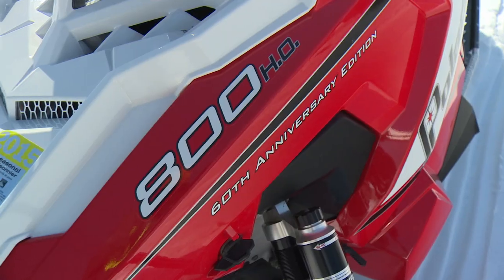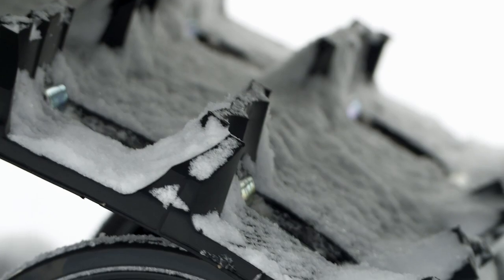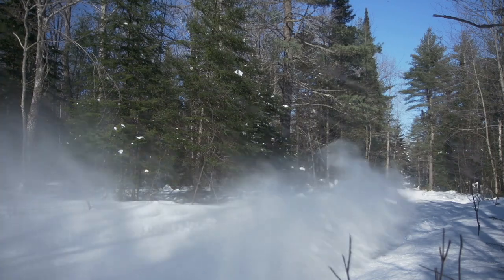The Switchback rear end is wrapped in a 137-inch, 1.25-inch lug Camoplast Ripsaw too, and it's a great example of what a crossover sled isn't. Sure, it's got a longer track, but this sled does not shine off trail as bright as it does on the trail, and the whole crew here agrees this is a performance trail sled, not a crossover. Once that's understood, this track setup is fantastic.